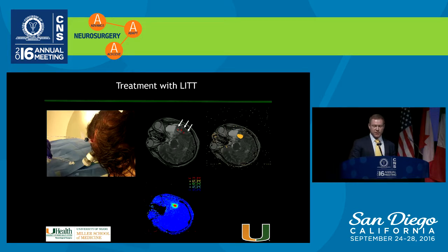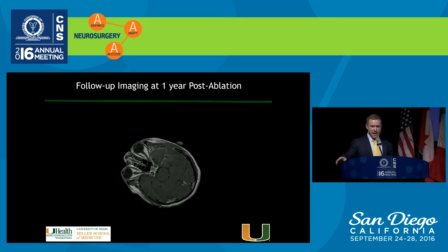So this is our laser ablation. We came from behind. We set our temperature limits laterally, so we protected Wernicke's, and we got a good ablation. And now she's on Avastin 1 year later. Looks like there's no recurrence. Obviously, she's responded well to Avastin, but it's hard to think that cytoreduction didn't also play into the picture.